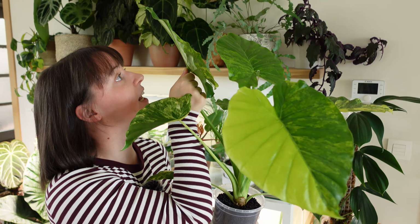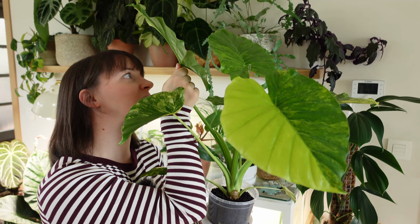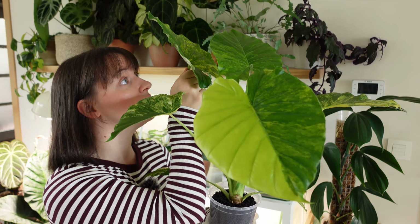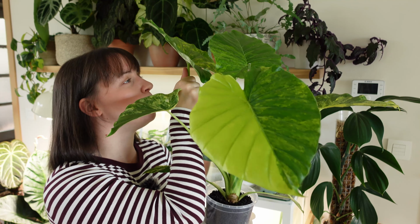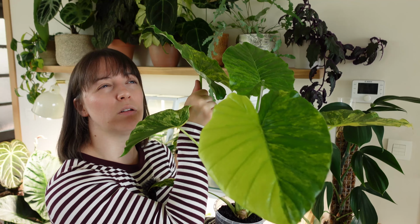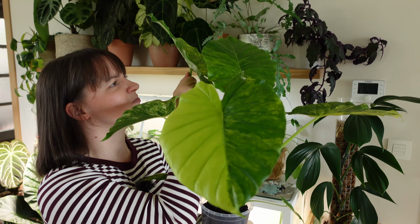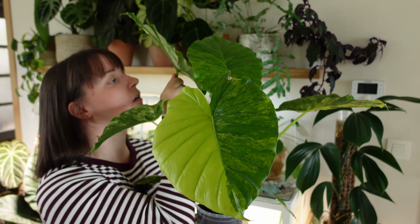Yeah, it's the beginning. So I'm actually just going to clean the leaves. I don't really think I need to do a treatment because it's not that bad, like at all. It is the beginning of it. But I can definitely see, I think this leaf was unfurling when I unboxed it. There is a little bit of damage there from the thrips, but there's definitely some signs of spider mites there.